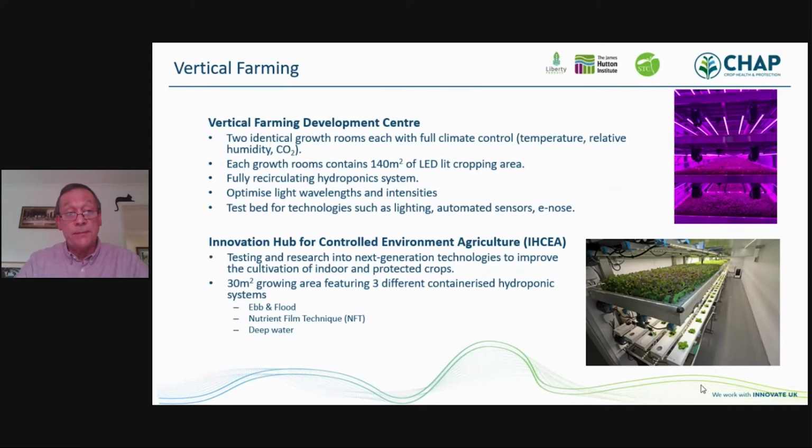At the Stockbridge Technology Centre, we have the Farming Development Centre. And here we have two identical units where we can compare different temperatures, relative humidities, carbon dioxide concentration, things like that. So here we can look to optimize the different lighting regimes. We can look at different temperatures. We can look at different hydroponic systems and optimizing the way the crops are lit, the wavelengths that are being used to try and optimize not just the quality of the produce, but also to try and make the systems as economically viable as possible.